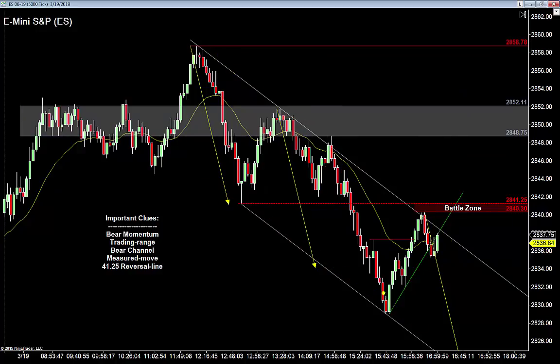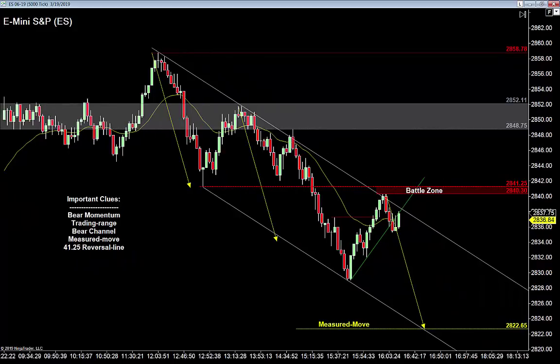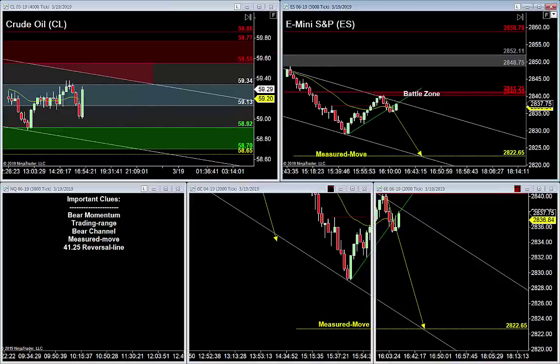I'm looking for a two-legged pullback right now. I'm looking for a two-legged pullback to sell this thing back down to retest that low because I got that triple measured move waiting down there at 28.22. But I'd be lying to you if I said I wasn't looking for a possible reversal here. And if we do get that reversal, I've got a couple key patterns to keep you on the right side of that market so you're not chasing after it as it goes higher. We're going to cover both sides, both buys and sells on the S&P here tonight.